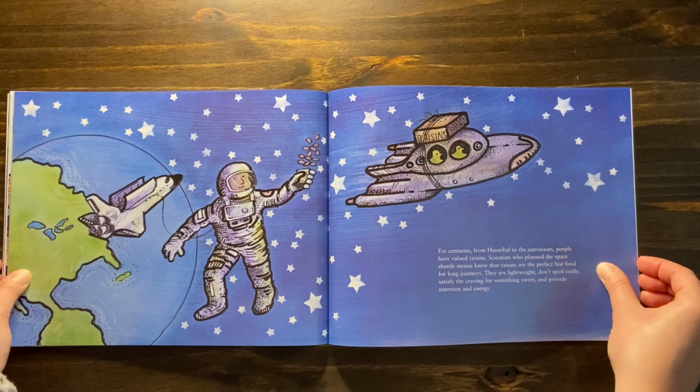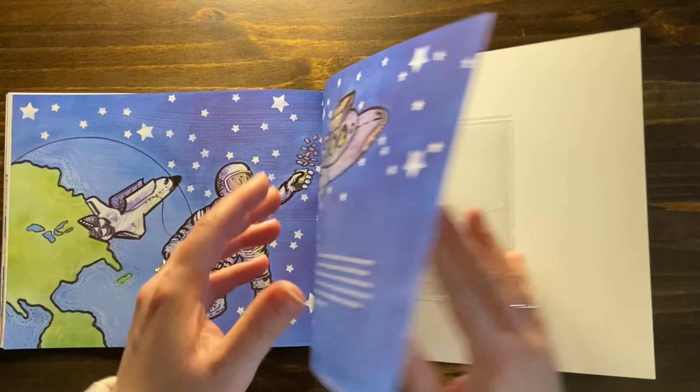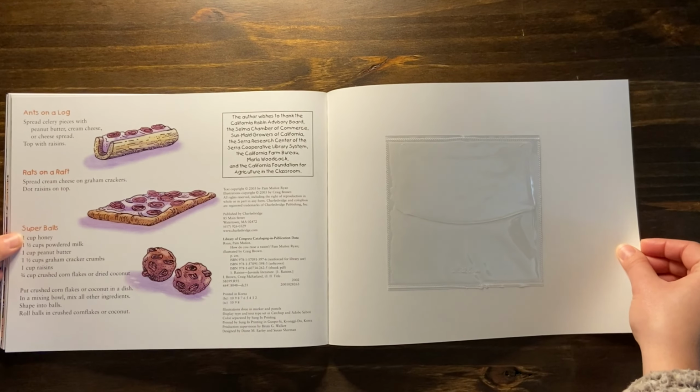For centuries, from Hannibal to the astronauts, people have valued raisins. Scientists who planned the space shuttle menus knew that raisins are the perfect fast food for long journeys. They are lightweight, don't spoil easily, satisfy the craving for something sweet, and provide nutrition and energy. The end.